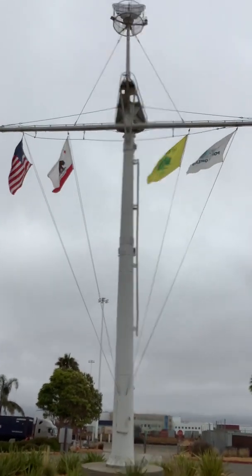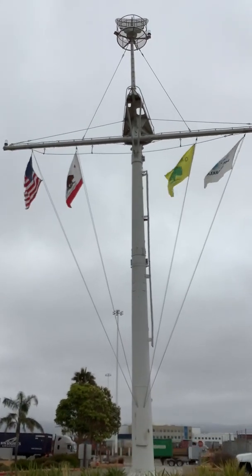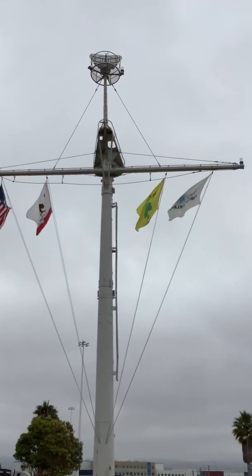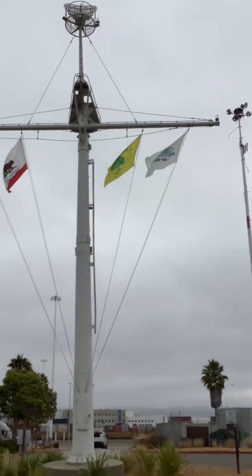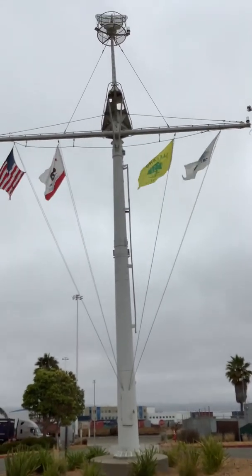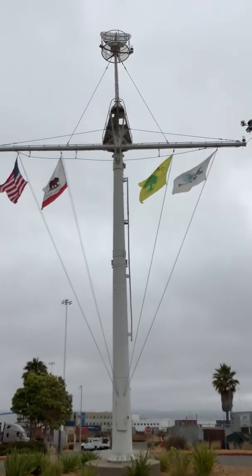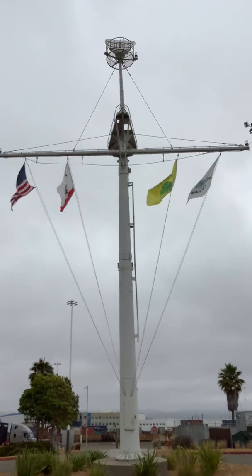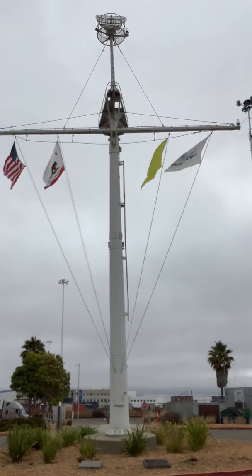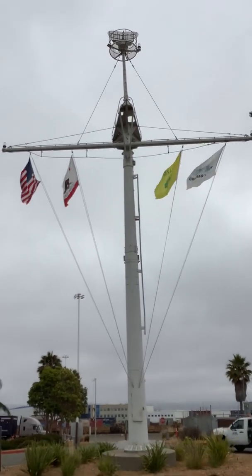All right, guys, here we are at Middle Harbor Shoreline Park. And this is an aerial from a very large ship. This came right off of one of the cargo ships, I believe, or a military ship. And that you can see is about 40, 50 feet tall and has the flags flying.